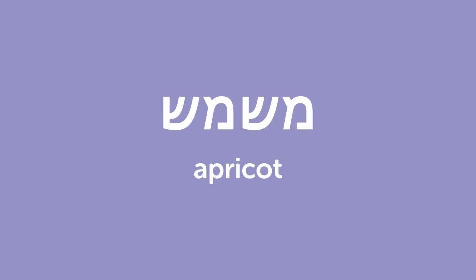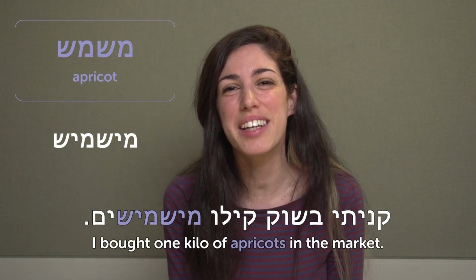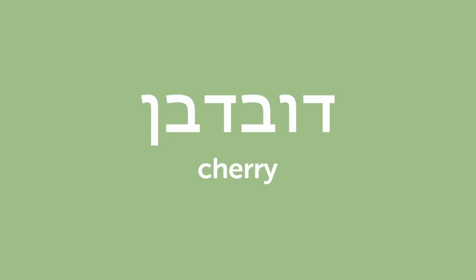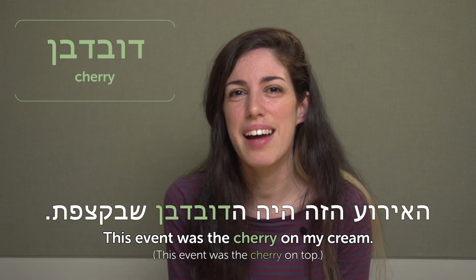Mishmesh, apricot. The word is mishmesh, but Israelis usually say mishmish. קניתי בשוק קילו מישמישים. I bought 1 kilo of apricots in the market. דובדבן, cherry. This event was the cherry on my cream. האירוע הזה היה הדובדבן שבקצפת.